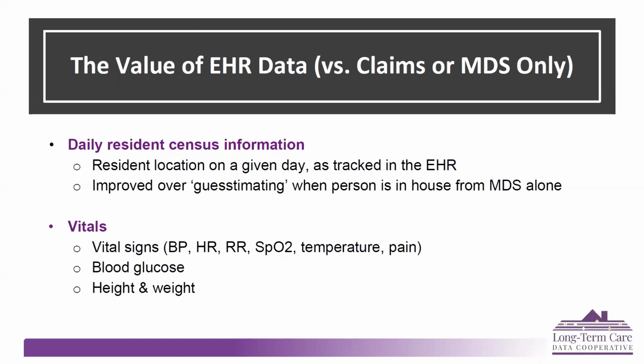Things like height and weight. These are, weights are generally recorded at least on a monthly basis. So that's a data point that's currently not available in the minimum data set. So you can track more granular changes in weight over time.